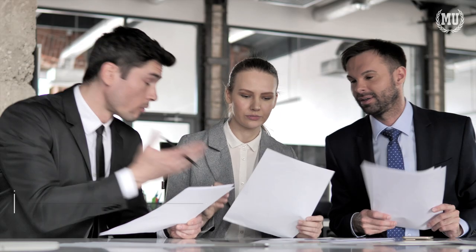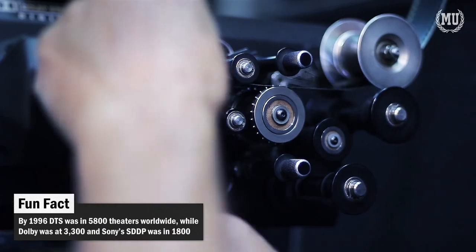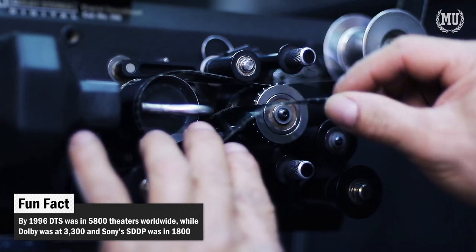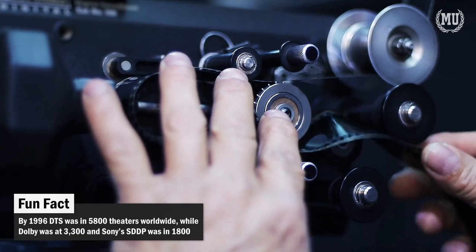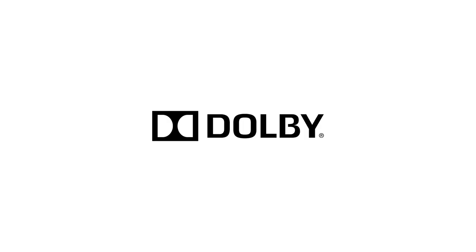DTS's competitors were not going to go away quietly. Dolby Labs, which put its digital soundtrack between the film's sprockets, saw DTS as flawed, since it required the film to constantly communicate with the CD. In other words, they didn't like that it needed two pieces to display the one movie.